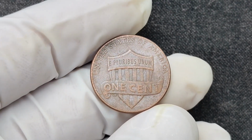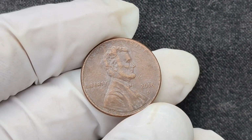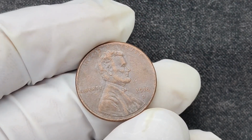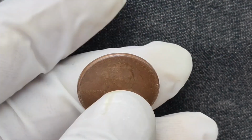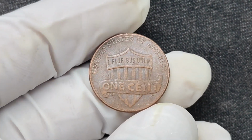Let me tell you a quick story. A few years ago, I got into coin collecting because, like most of us, I wanted to make some extra cash. I remember finding a shiny 2018 penny in my change at a coffee shop. My heart skipped a beat. Could this be it? Could this be the golden ticket? Spoiler alert, it wasn't. But that tiny thrill of possibility got me hooked.